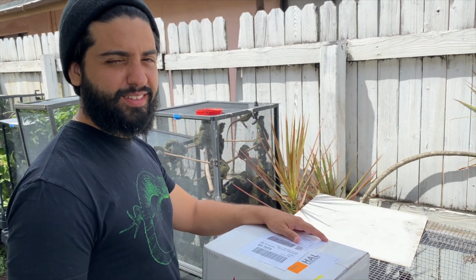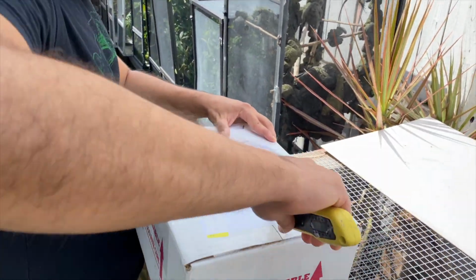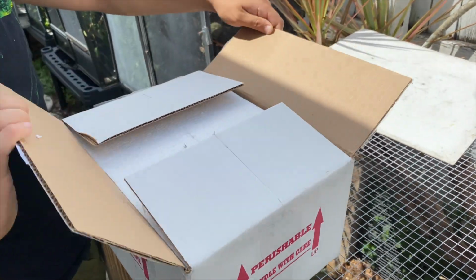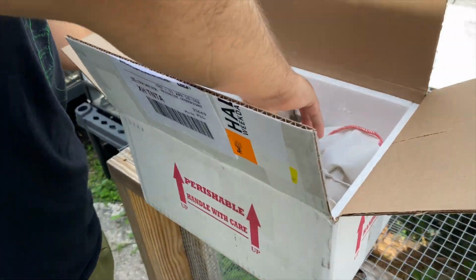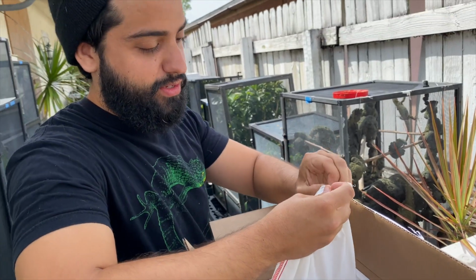Alright, so we got this new and exciting box from one of our buddies, and Manny's gonna open it. We're opening it here outside because the lighting's a lot better. That was bad opening skills. This comes from a good friend of ours, Philip Leeds, out in Colorado. And for you guys who know him, he works with a very, very specific reptile group. All right, let's see what's in bag number one.